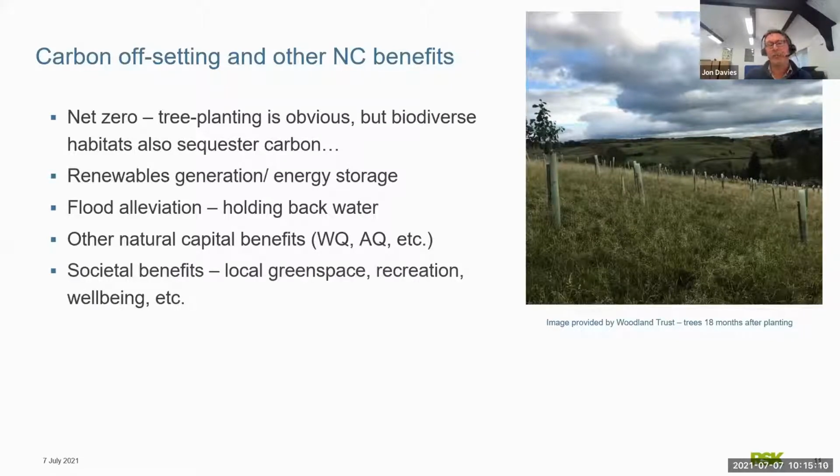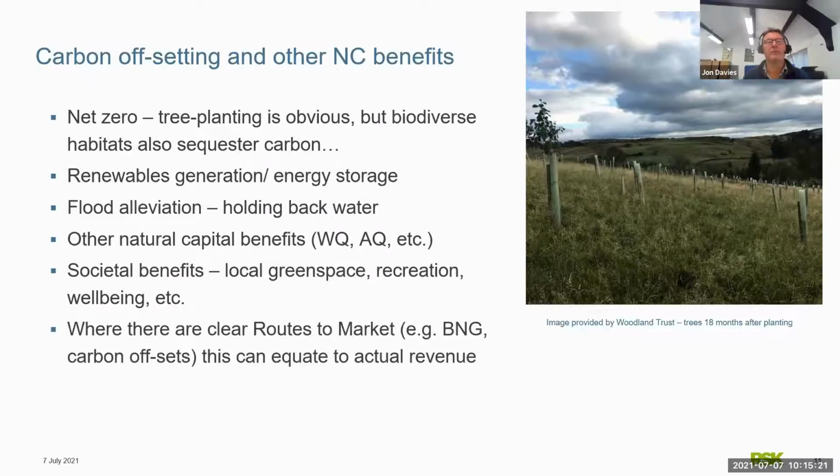And there's societal benefits. So you could be creating a space near to habitation that is really nice for people to access, good for their well-being, all these great benefits you can get, some of which you can get income for. Now, there are very clear routes to market, as we call it, for carbon offsetting, because that's a very mature market. Biodiversity net gain is starting to really take off.